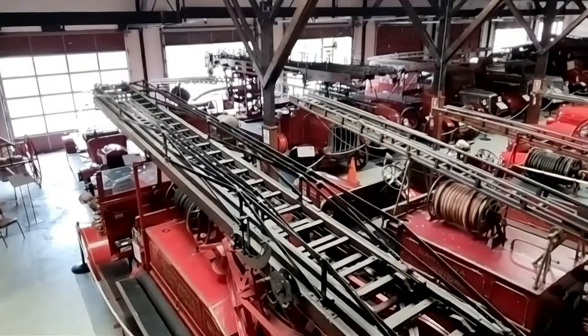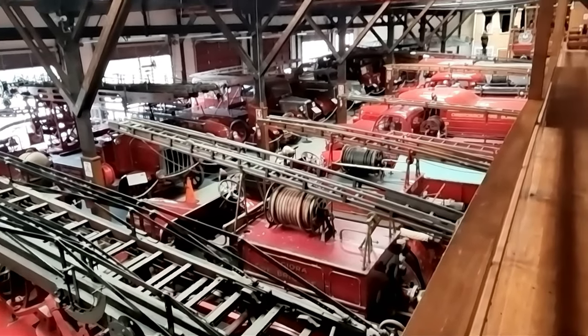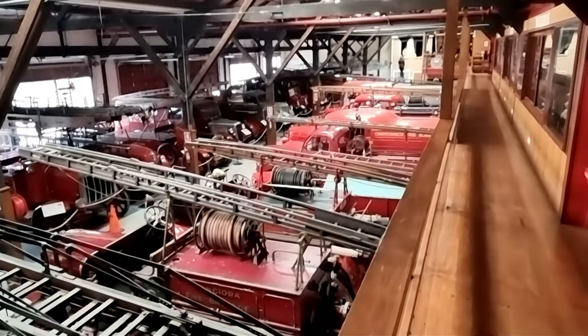Look at the size of this collection. It's amazing. I thought I was just coming into a few old bits and pieces, but never expected this.